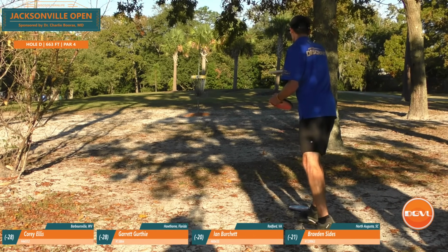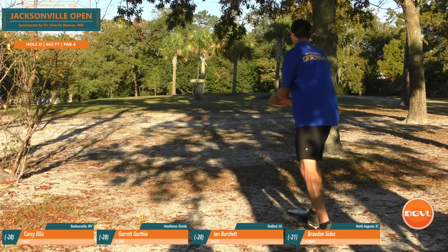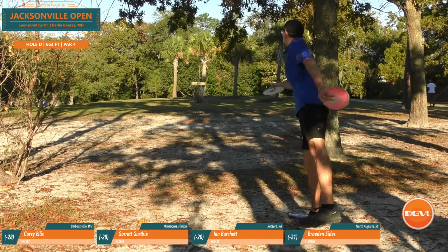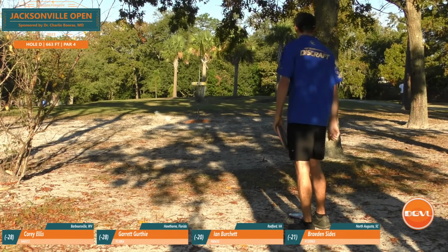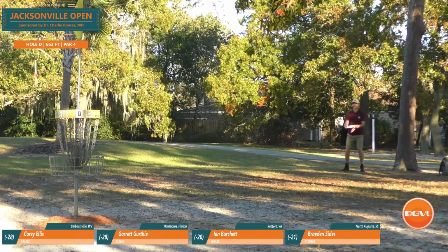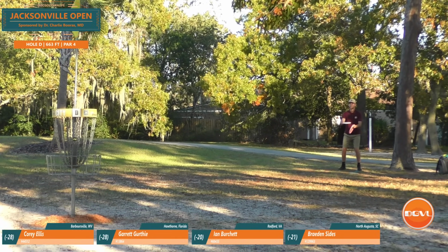I haven't really seen him do any jump putt or anything. Even the one on 15, he kind of just tossed it in. He didn't really jump putt. He's got solid power. Oh, unfortunate. A little on the weak side, maybe. It started fading out early.